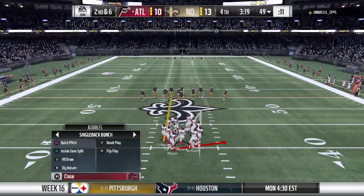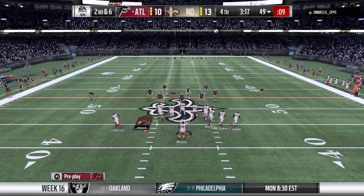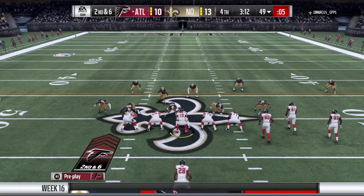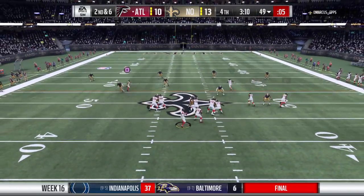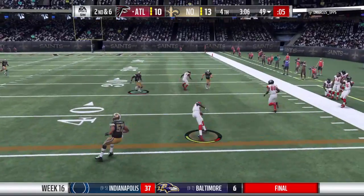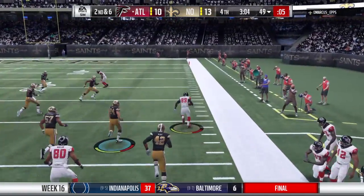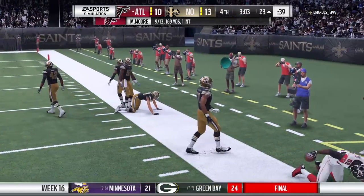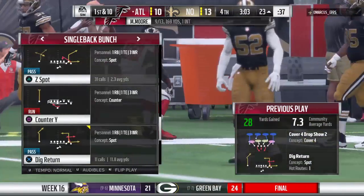And they're 6 yards away from picking up the first here on second down. Now Moore. That's a strong running. And this is going to be caught. He won the fight for the football. A really good pickup of 28 yards.